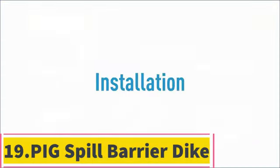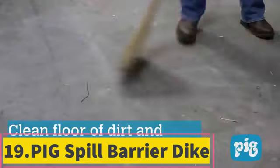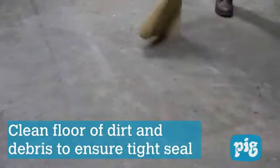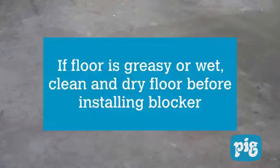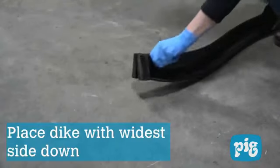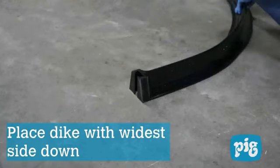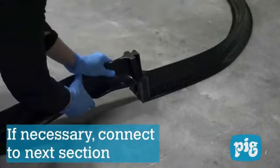Product 19. Product name: Pig Spill Barrier Dike. The PIG Spill Barrier Dike, 10-foot L by 4-inch W by 2.25 H, black, PLR204BK, is a versatile and durable solution for containing spills and leaks in various environments. It is designed to effectively control and contain hazardous liquids, preventing them from spreading further and causing damage or contamination.